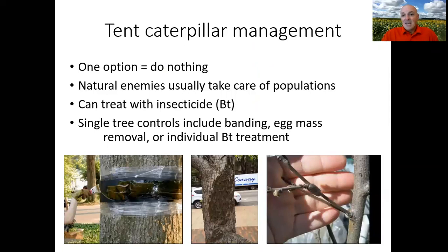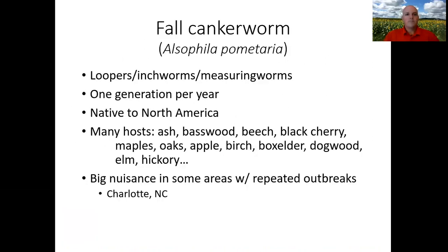What can we do about tent caterpillars? Well, one option is to do nothing, right? I mean, they come and they go, they will probably pass. There's lots of natural enemies out there. For the tents, if you just take a stick and rip those open, a lot of times birds and wasps will get in there and take care of the larvae. If you really need to, you can treat it with insecticide, but more than likely, you don't really need to do anything. There's also some banding techniques you can do on certain trees.